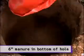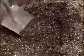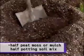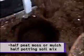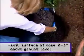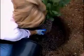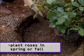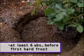Now, what's next? We're going to fill the hole. You can use a mixture of half peat moss or mulch and half potting soil mix. Add enough so that the soil surface of your rose will be about 2 to 3 inches above ground level. Then you're ready to position the rose plant close to your trellis and backfill. The best time to plant any kind of rose is in the spring or in the fall, at least 6 weeks before your first hard frost.